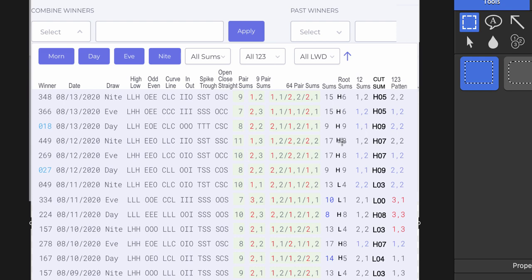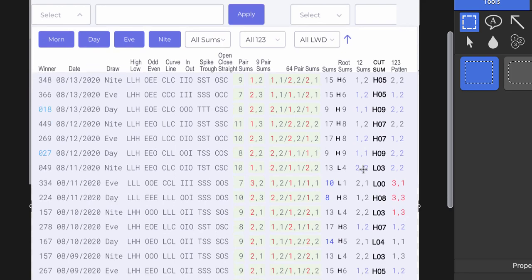So if you look at the root sum and it has an 8, like this, back-to-back duplicate repeat, you know it's going to flip, and it's going to flip from a 1-2 to a different pattern. And you know that the cut sum, if it continues to go high, the only outcome for the 1-2 sum is what? 1-1 right there. That's it. 1-1. You see?